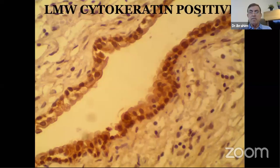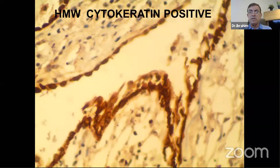The low molecular weight cytokeratin is positive. The high molecular weight is positive. These are very important landmarks for these cysts, for the colloid cysts.